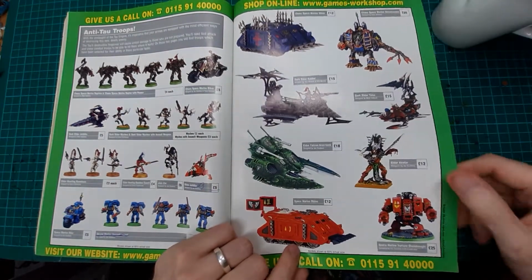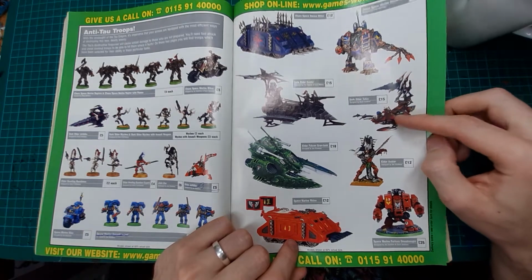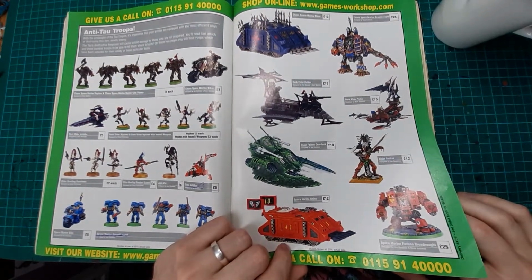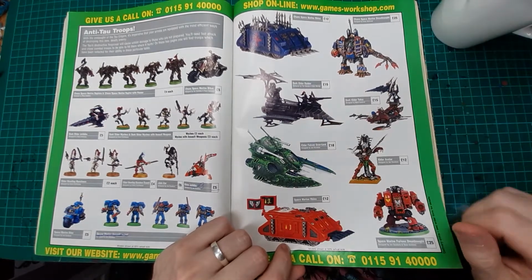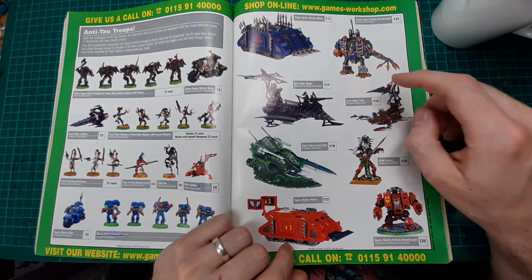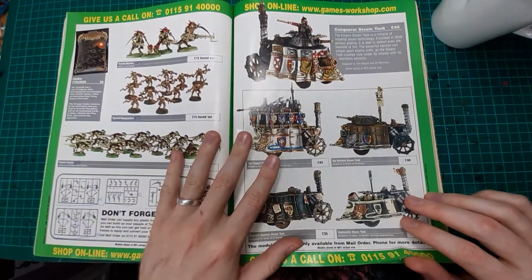Some really, really kind of goofy models. Like, look at this Dark Eldar Talos. Dark Eldar got completely, what do they call it, Drukhari or something now. Completely reworked. Same with these old rhinos. I think they're the same. There've been multiple different kinds of big, chunky, dreadnought-like creatures for the Space Marines released since.